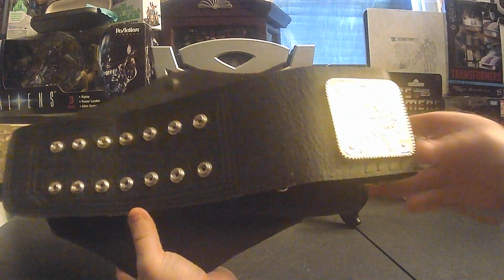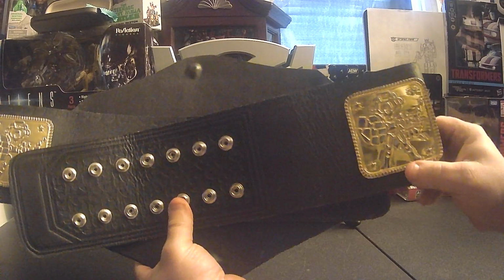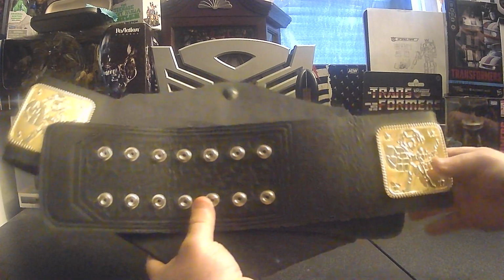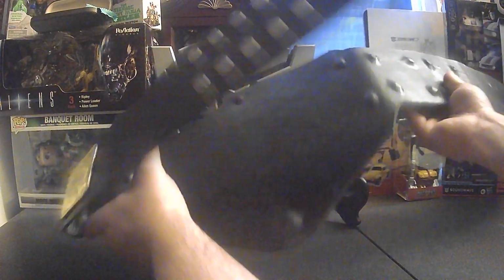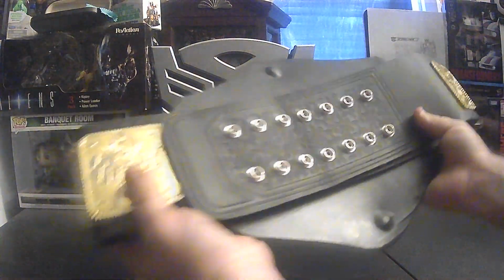Back plates are really cool. You got a champion standing in front of the United States with the 4 stars. Guy standing there, he's got a belt in his hand. Nice black leather. And this is exactly 1-to-1 scale, the original. Beautiful looking title belt.